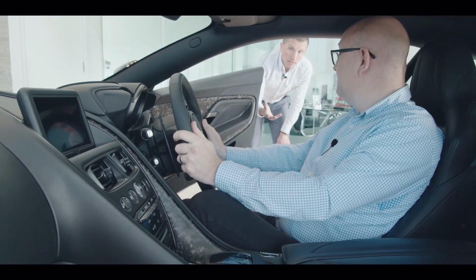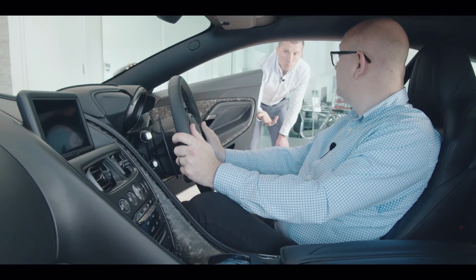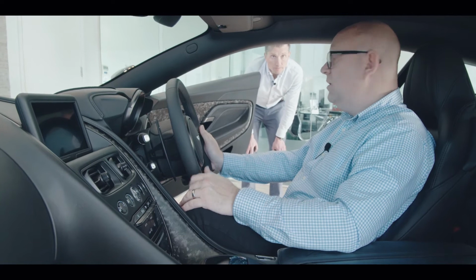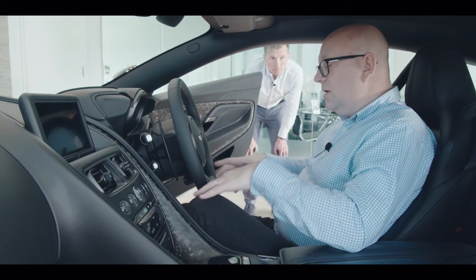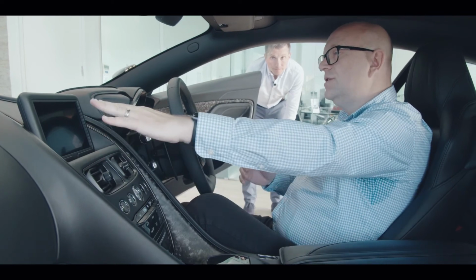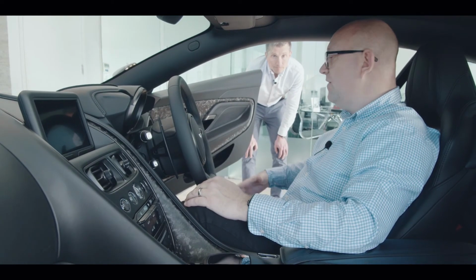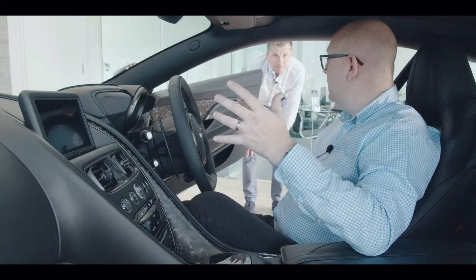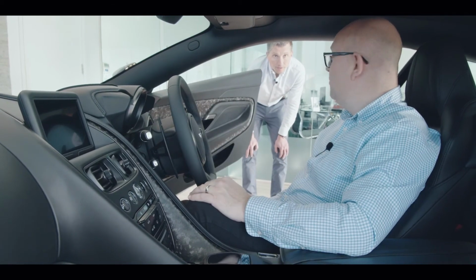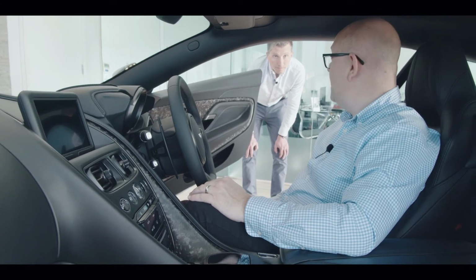Brilliant. So I presume you've got typical wireless music streaming, DAB radio and so on in terms of the infotainment system? Yes, you have, and you can transfer your album artwork, your favourite playlists up onto the screen, so it's kind of having your phone home from home, instantly familiar, and you can hear your favourite sounds really, really easily.